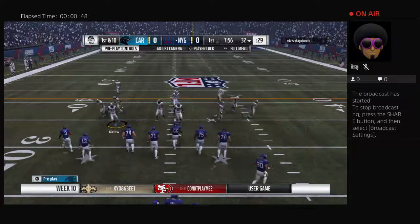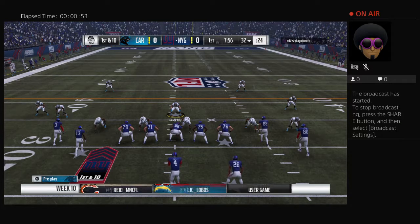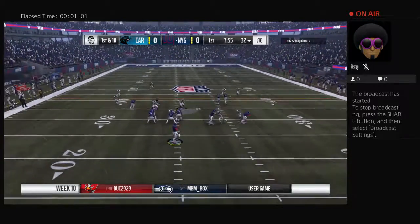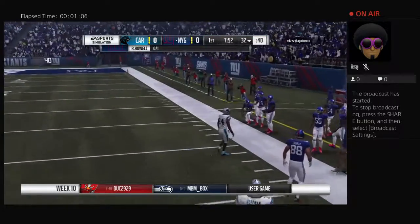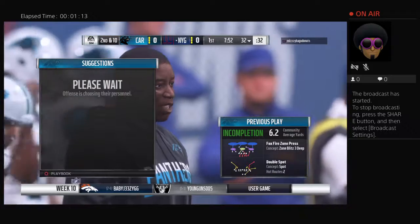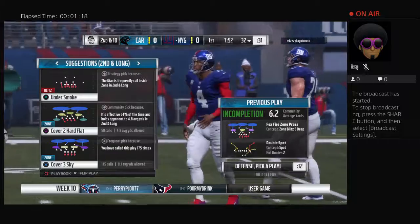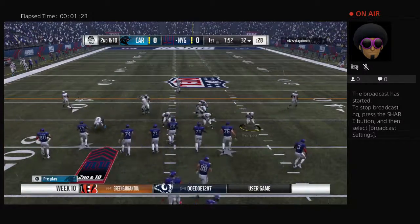From the 32 now, here's 1st and 10. Throwing on 1st down. Howell. And they didn't wait long to take a shot there, that's for sure, but it falls incomplete, and it's 2nd down. He was looking for Evan Ingram, the tight end, and that'll bring up 2nd down. Here's 2nd and 10 now from about the 32.